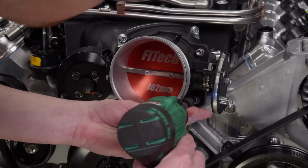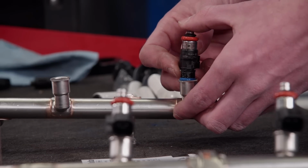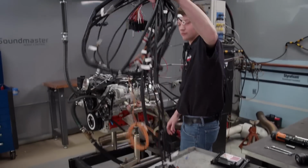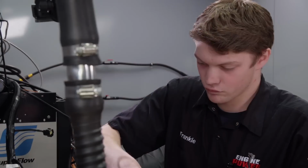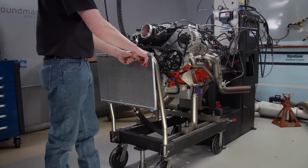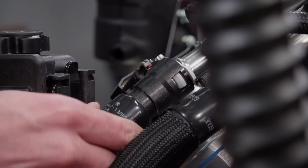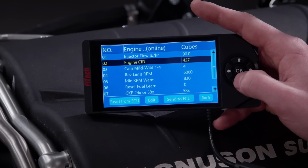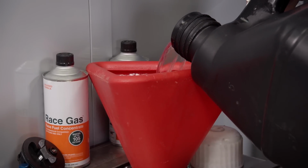We paired it with their 102mm throttle body. 90 pound-per-hour fuel injectors were the perfect choice for this high-powered build. FiTech's fully labeled wiring harness helped us get the electrical system ready to go in no time flat. The Magnuson kit includes a heat exchanger for the supercharger, which we temporarily mounted to the dyno cart. Finally, we uploaded a calibration to the ECU and mixed up some 103-octane race gas.